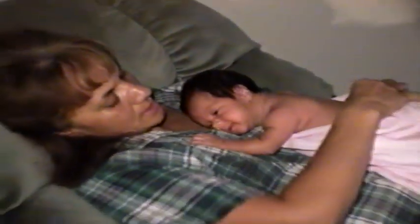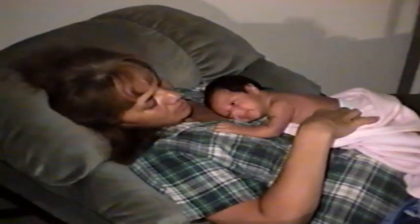Look at Lucia and Grandma. Malia and Grandma. And she's almost a month old. Today is September 10th. Lucia, Malia. Oh, honey. Malia. That's her little body.